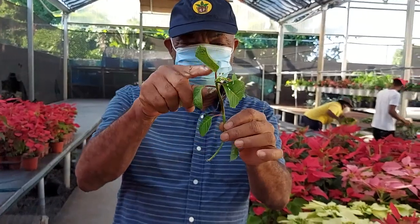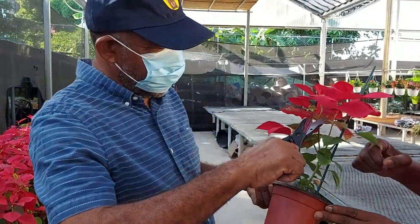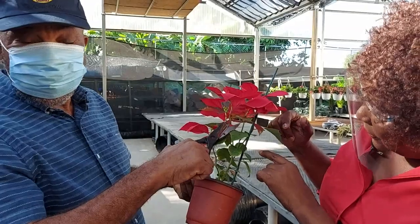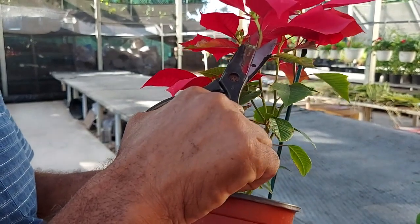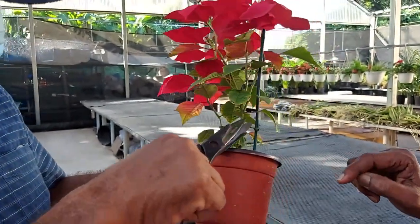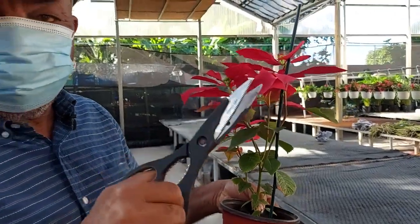So you take about 4 inches of this. You're gonna cut these off. So we're gonna cut them, right, all the colored parts off. See that right here? Cut. Okay. So since we cut off the colored parts, what will happen is from each of these little points, new growth will come, not colored, green.